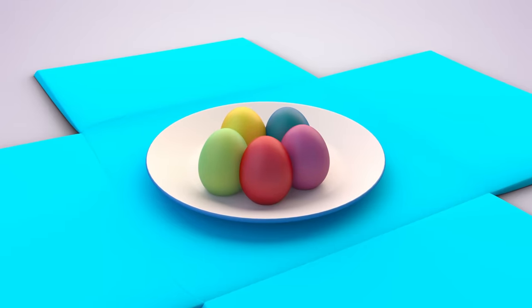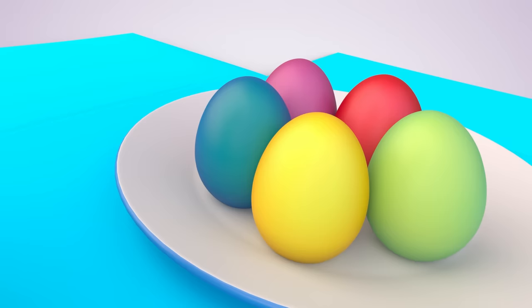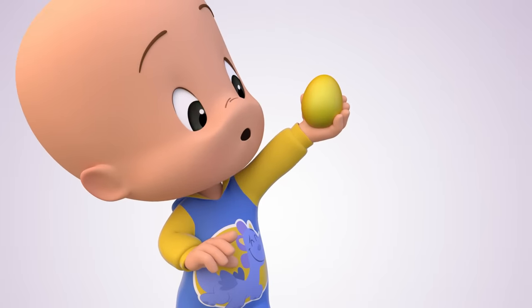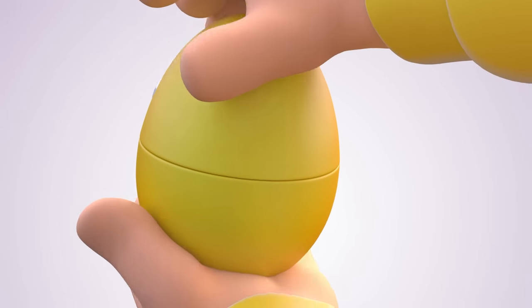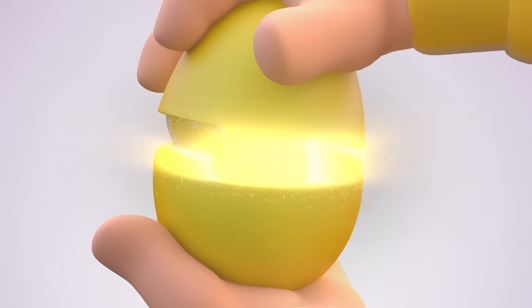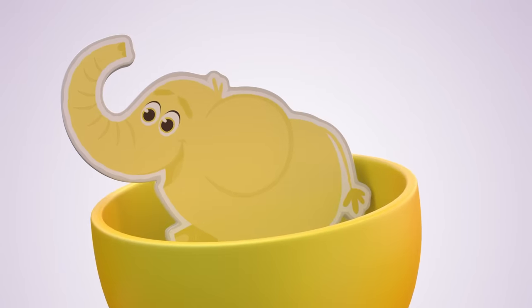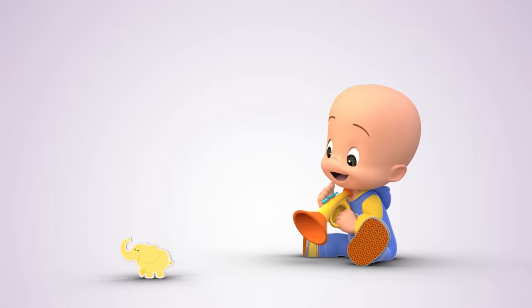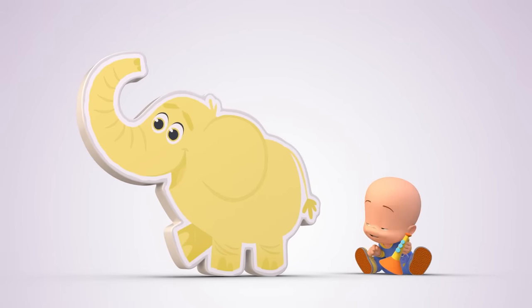Surprise eggs! Oh! Yellow! Open! Yellow elephant!